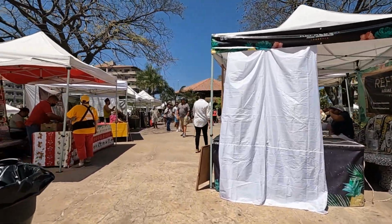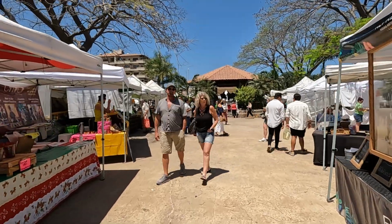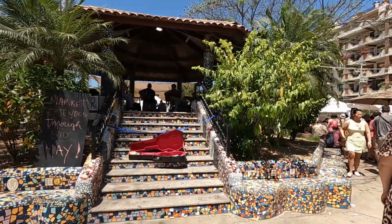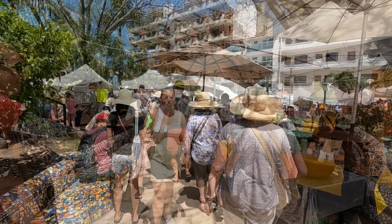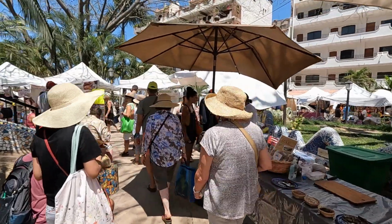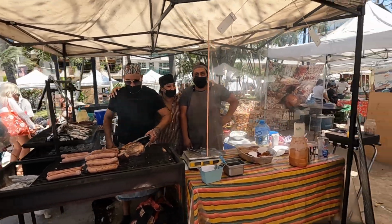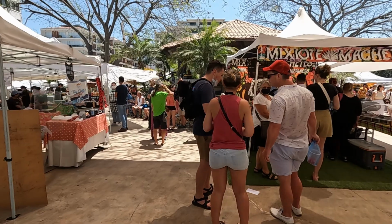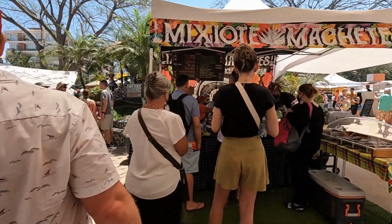Over in the middle here, we came over to our favorite section, the food section. In the middle of the food section, there was some live music playing in the gazebo, which made for quite a lively atmosphere to look around at all the tasty food options to choose from. This friendly bunch was selling choripan and torta, which smelled wonderful. And this place over here with the line was selling michiote and tacos.